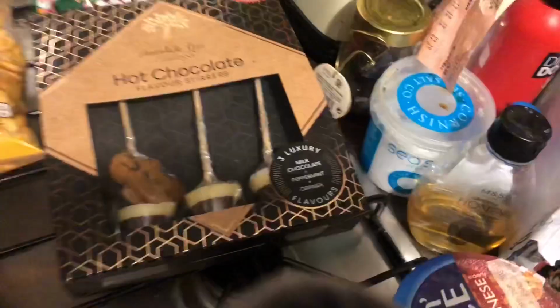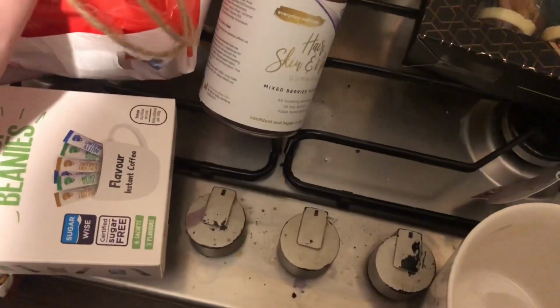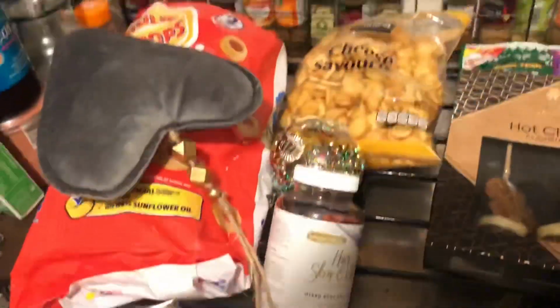I got this from my living room door. I've seen it so many times. They've got it in loads of different colours, so I might buy a few for different doors in the house. I know that was a bad picture. I got this rich bolognese pasta and sauce for my dad.